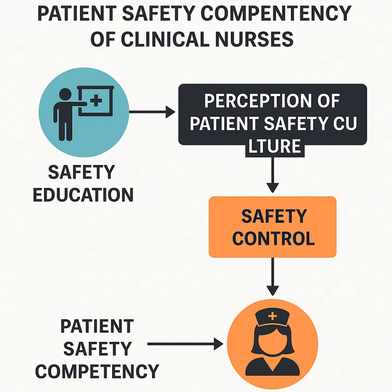So the study involved 165 nurses, and it found something pretty fascinating. It really did. Attending formal safety education definitely correlated positively with how nurses perceived the safety culture. They felt the culture was better if they'd had the training. Okay, that makes sense. But here's the kicker: that education, surprisingly, didn't directly boost their actual patient safety competency. Not on its own. Wait, really? No direct link? Nope. And it didn't directly improve their personal safety control either. That's counterintuitive, isn't it? You'd think more training equals better skills, right?